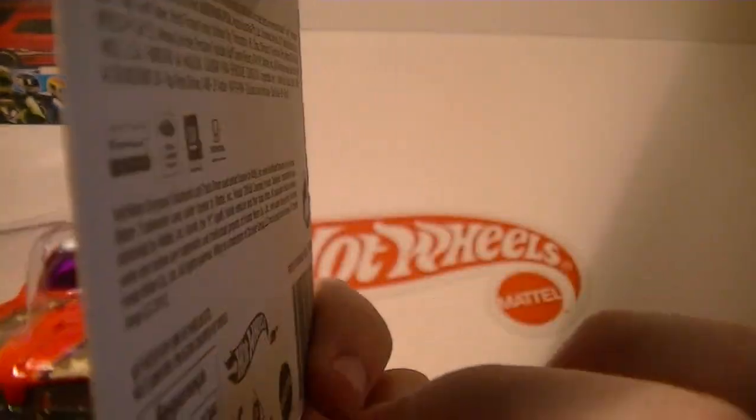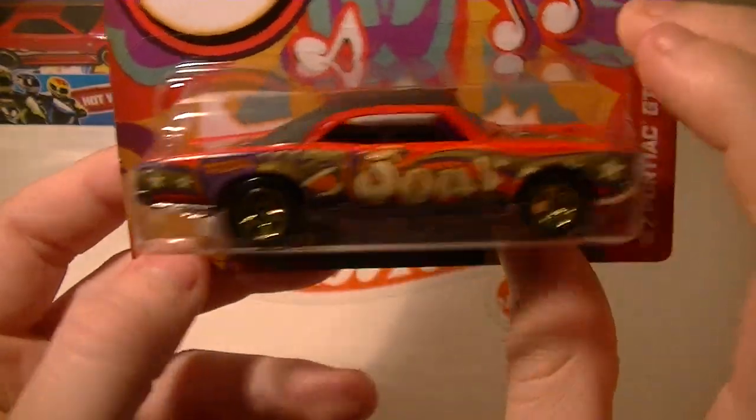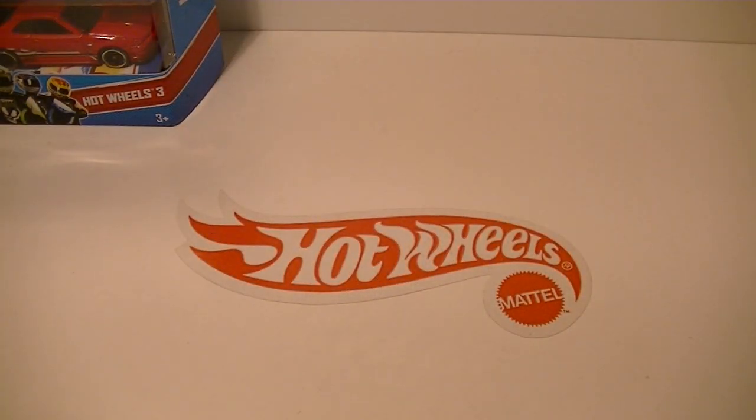As you can see, in the front it's pretty chrome. It's a little dark. But in the back it's black. It's like it got burnt or something. Nah, I don't know, but the back of the car is really dark for some reason. I don't know.